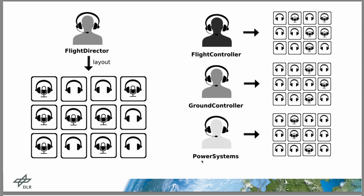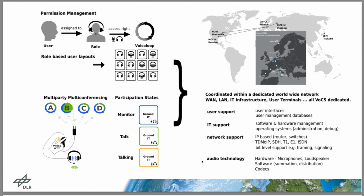Each role has a different layout. This is shown with this picture. So the flight director has a specific layout, the flight controller has a specific layout, the ground controller has another layout, and the power systems engineer has its own layout. You see the participation states here with the microphone and headset for talk enabled and headset only for monitor enabled. Permission management and multi-party multi-conferencing makes the system special.